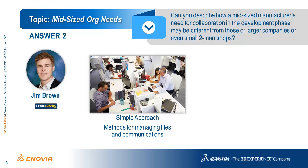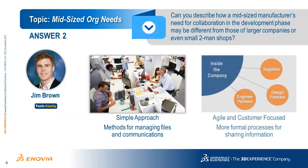But it really starts to fall apart very quickly as organizations grow, particularly as you start bringing people in from the outside, maybe even if you've got an engineering firm, or you want suppliers to be able to share in some information, update a spec, for example. It starts to fall apart very quickly if you don't have a little bit more formality in the way you share information and the way that information is stored.